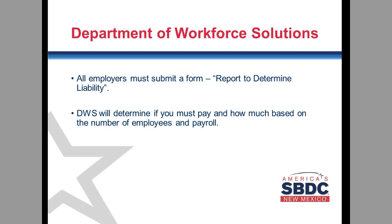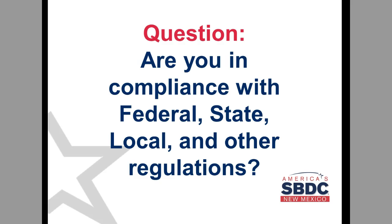In addition to the business registrations, remember if you plan to have employees, there's going to be some additional paperwork. All employers must submit a form online to report to determine liability for employment taxes, and that's done from the New Mexico Department of Workforce Solutions website. So question, are you in compliance with federal, state, local, and other regulations?